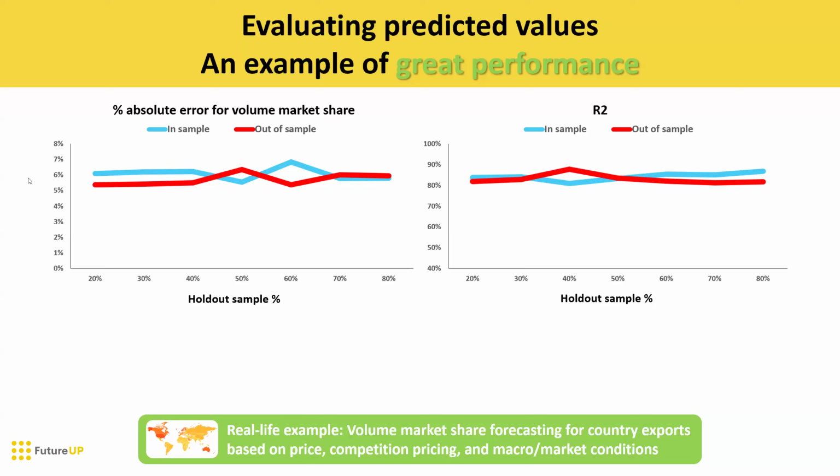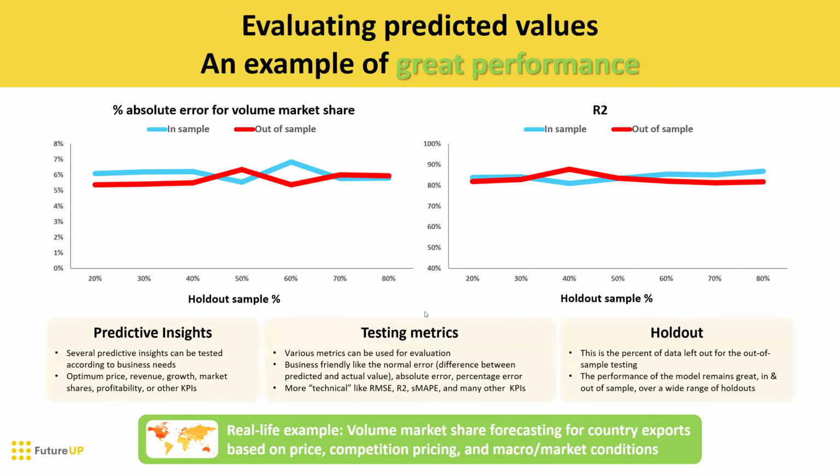So as you can see here, by using the percentage error, you can see here an example of great performance, because the error is a single-digit error, just 5 to 6%. The in and out of sample errors are very close. And as you can see, the model is very robust, because regardless of the holdout sample, we have almost the same performance. That's an example of a great performance. There are many different metrics that we can use to test. This is an example, the absolute error, the percentage absolute error, a business example that all business people use and understand. There are also more technical examples of error metrics like R-squared. There are many more, mostly for data scientists and more specialized people to use.